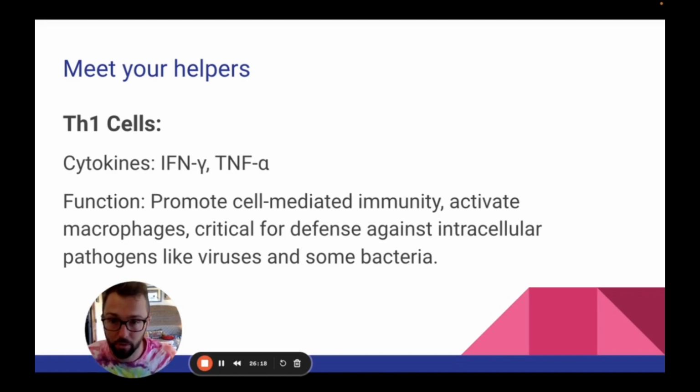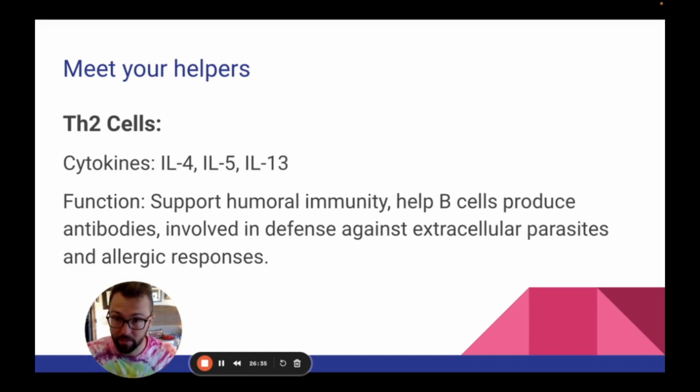It's able to create IFN-gamma, TNF-alpha. It's focusing on cell-mediated immunity. It is activating more macrophages, so it's kind of like a cleanup crew, and it's specific to pathogens like viruses and bacteria. Th2, humoral immunity.